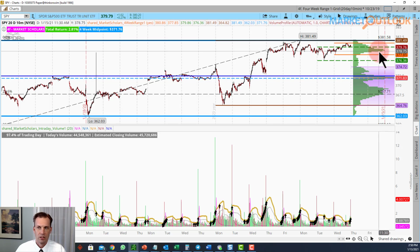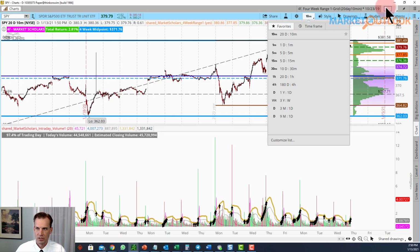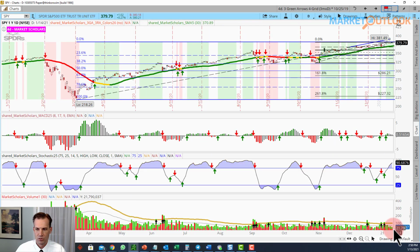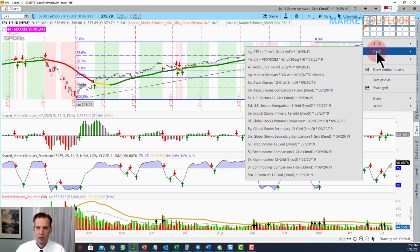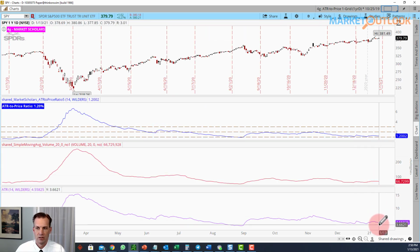But considering how big the node is now and how big that gap is, even before this expiration, there's a good chance that we can fill in that node, or that gap, that volume gap. If you take a look at today's volume and the trading range, you can see the volume is really tapering off significantly. The range today is just 3 points. So the range and the volume are both really tapering off and getting kind of complacent.